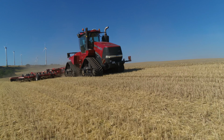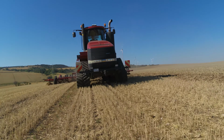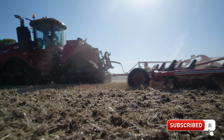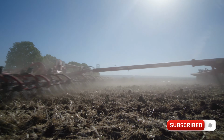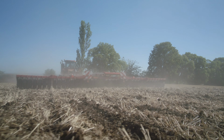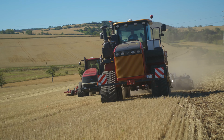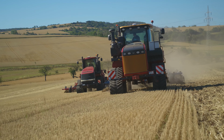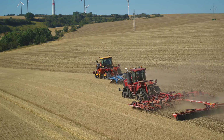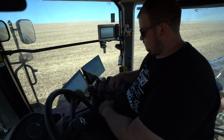Stubble cultivation runs in parallel to combining here, because despite having powerful machinery, they would not be able to prepare the fields before sowing winter crops otherwise. 3 tracked tractors, 1 Challenger, 1 Quad Track and 1 Versatile, are tasked with cultivating the stubble. Today, we're lucky enough to be filming Christian and Ulf with their high-powered machines out on the field.